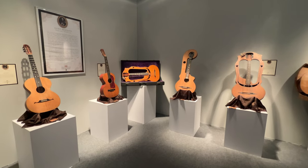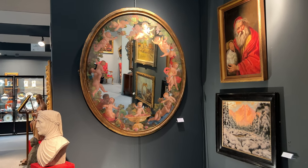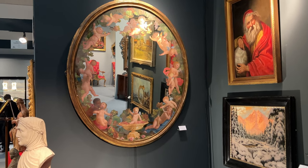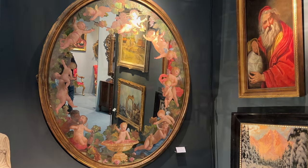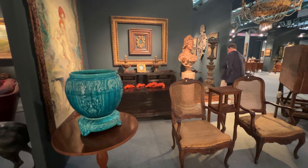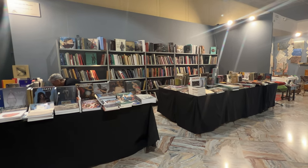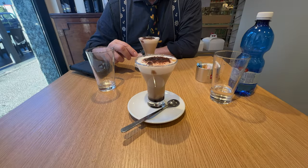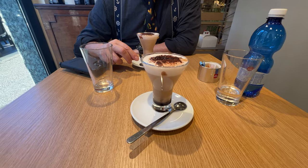Whether you're a seasoned collector or just someone looking for a unique piece to add to your home, the fair truly caters to all tastes. It's been a day filled with history, culture, and the joy of discovering hidden treasures all within the charming walls of this unique fair. Now, no Italian experience is complete without enjoying a coffee.